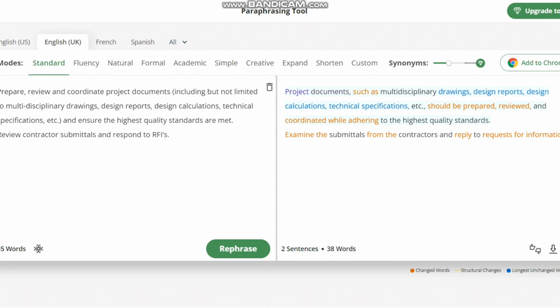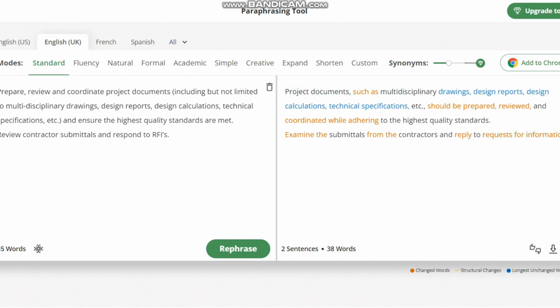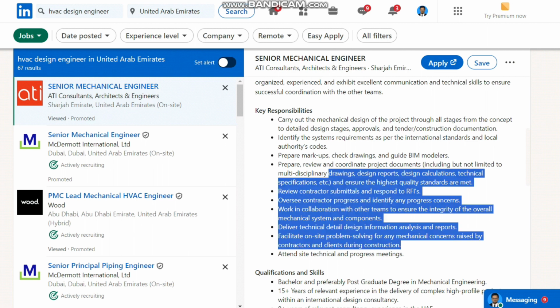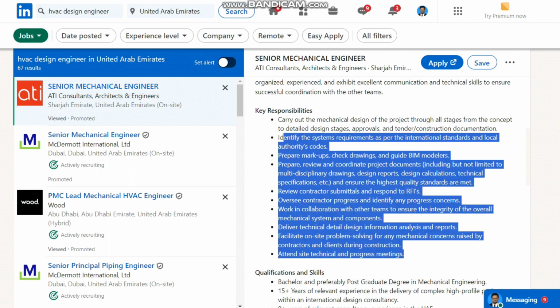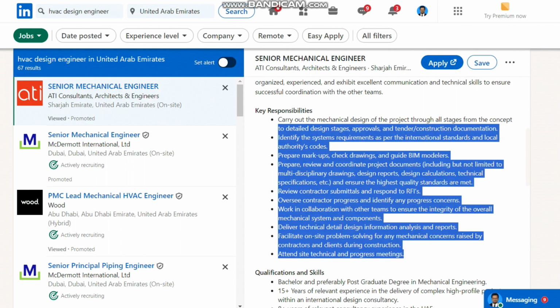For example, the project documents such as design drawings, design reports, design calculations, technical specifications, everything you are preparing. Whatever requirement they have mentioned, you include all of it in your CV. One by one, you have to make sure that your CV has the points of all of these. Most people have a common CV and apply with that same CV to all jobs. That is the problem we are facing. That's the reason their CV is not selected, because they are not including what the recruiter actually wants. So try to cover all these points in your CV when you send it to recruiters.